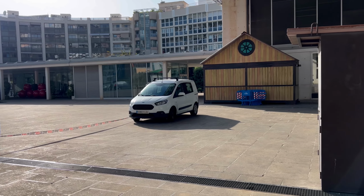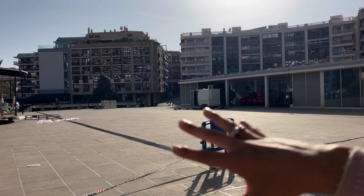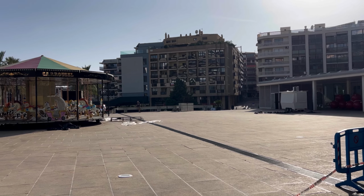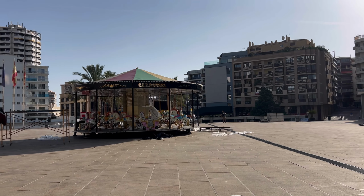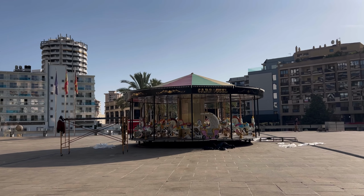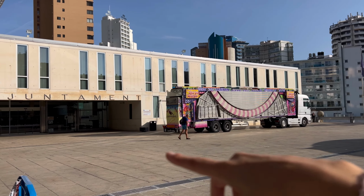First participants in the fair started to arrive. Obviously, there should be way more than that here. There's going to be bouncing beds, jumping beds. There's going to be a lot of things going on. New thing this year is this carousel that they are installing right now. There's going to be children's attractions right here too.